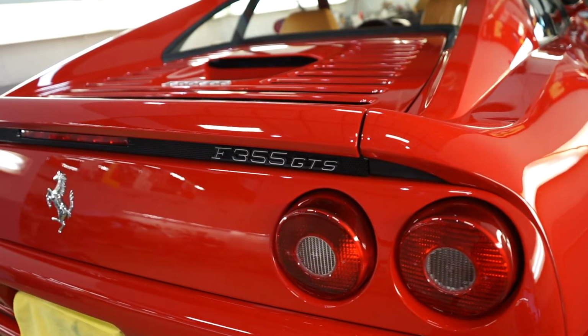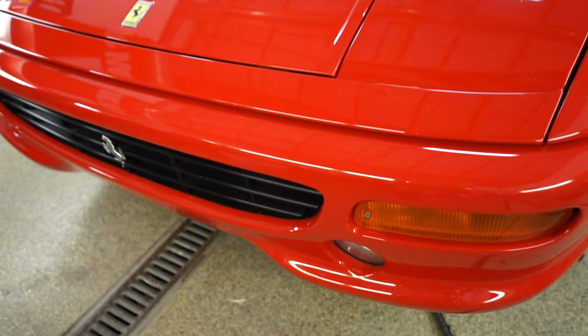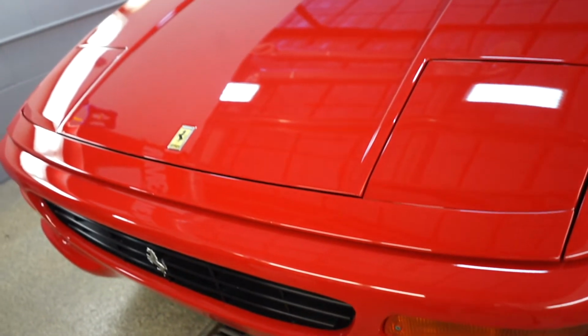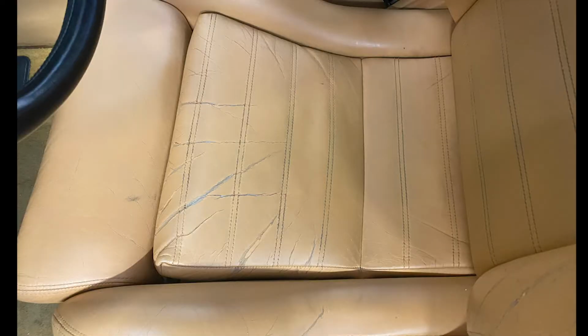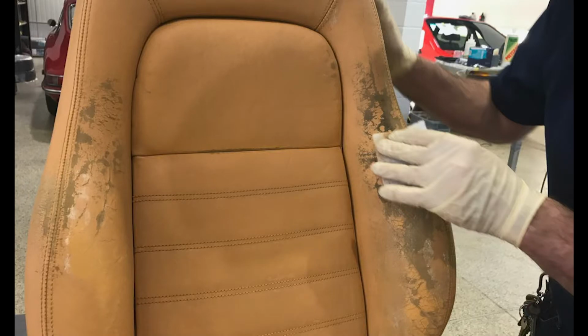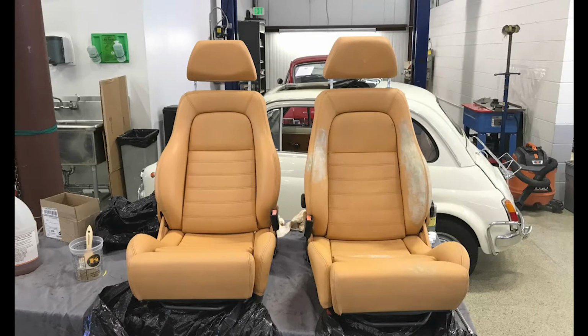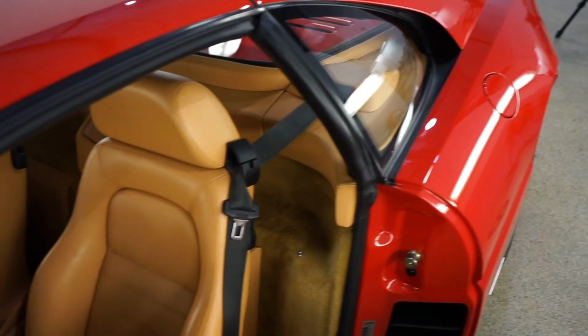Nearby, we did some intensive paint restoration on this 1997 Ferrari F355 GTS. It's an excellent example hunted down by our customer. We also did leather restoration and dye on the time-worn seats. Here are a few before and after pics. Our crew is outstanding at revitalizing thirsty leather like this and perfectly matching the original color.